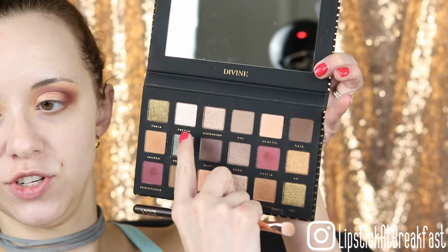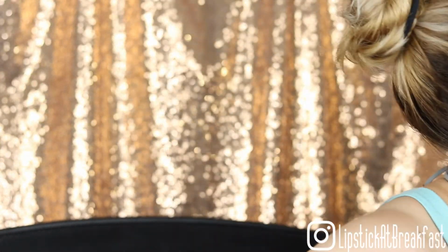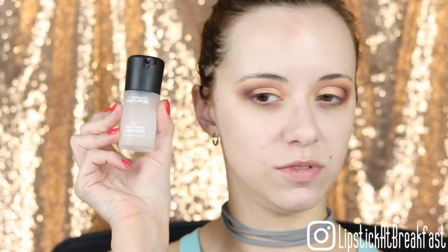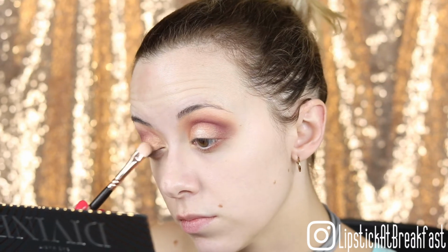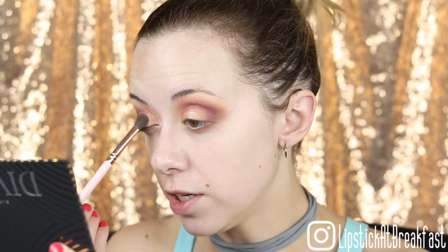So far, so good. And just for some intensity, I think I'm going to go in with the shade here. It's called Freya. It's very crumbly. Ooh, that's like a pressed glitter. Yeah, I'm going to dampen my brush. Let's use the old faithful MAC Fix Plus. I don't even know if this is a pressed glitter or if it's just crumbly. I'm not a fan of the shade that I just used.